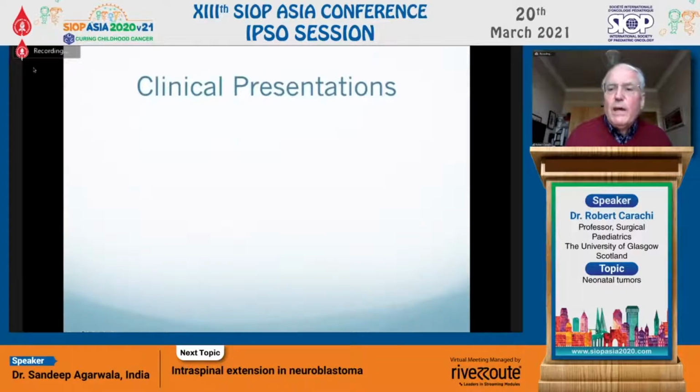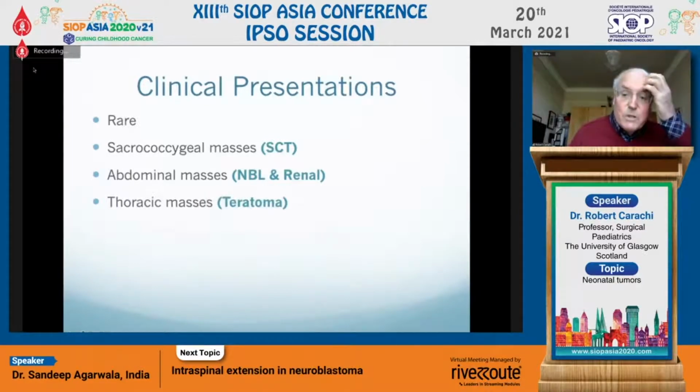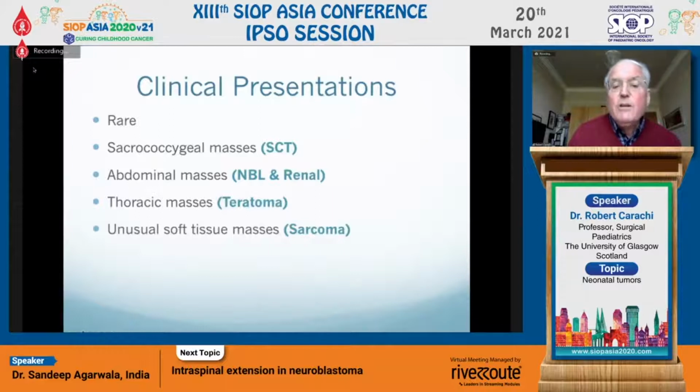Clinical presentation, well, since most of them arise from the sacrococcygeal region, even though they are rare, it is a mass in that area. We've seen abdominal masses, commonly neuroblastoma and occasionally renal, thoracic masses where teratomas usually occur, and unusual soft tissue masses that do not respond to conventional treatment. One should be very well aware that they could be a sarcoma and can progress very rapidly in the neonatal period.